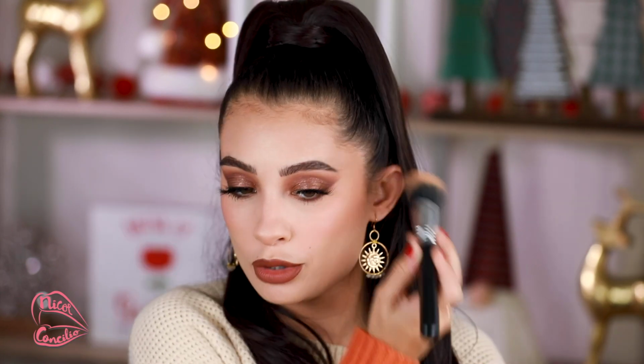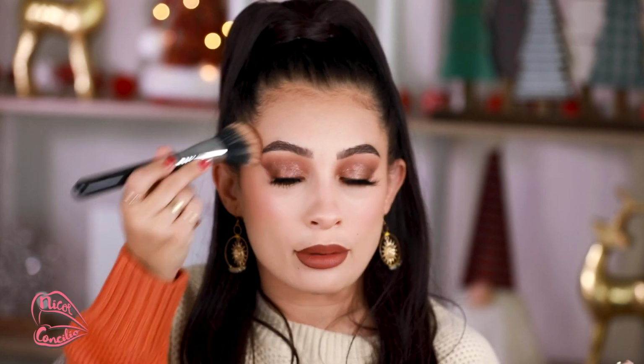The formula is beautiful. It doesn't get muddy. It's really easy to work with and apply. I love it for chiseling underneath my chin and stuff like that. If you are in the look for a new bronzer, I highly recommend trying out this Fenty one. It is so freaking good, and I can't say enough good things about it, honestly.